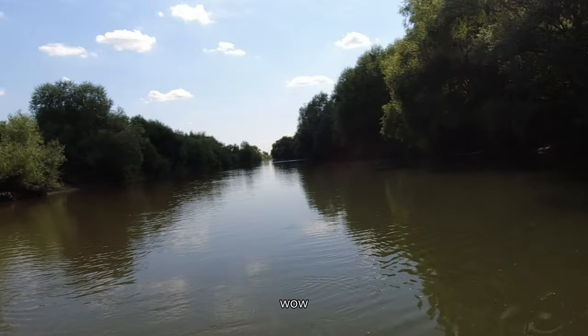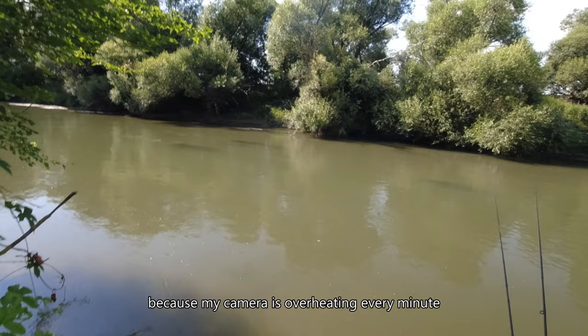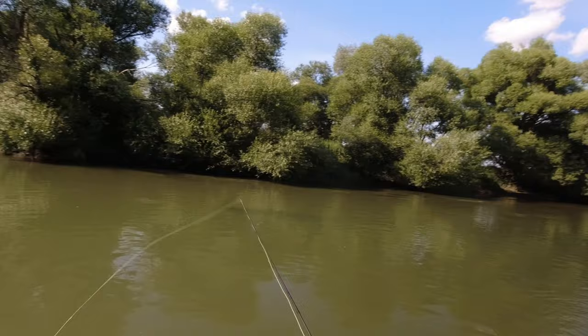I'm looking for a spot that has more shade because my camera is overheating every minute. I've never fished here before. Espius, espius. It's a predatory carp species. This place looks nice.